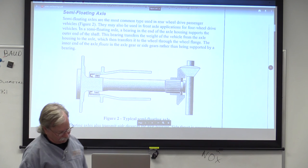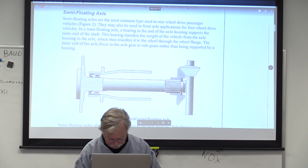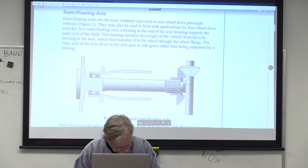Semi-floating. Full floating. Semi-floating. both far?